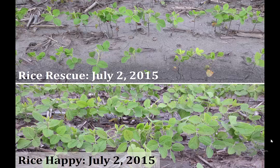Would you believe, same field, same day, what growth stage is the top, do you think? Guess, V something, what? V2, maybe? What do you think the growth stage at the bottom picture is? V4, V5. They're the exact same growth stage. V4, both of them. Don't believe me, do you?